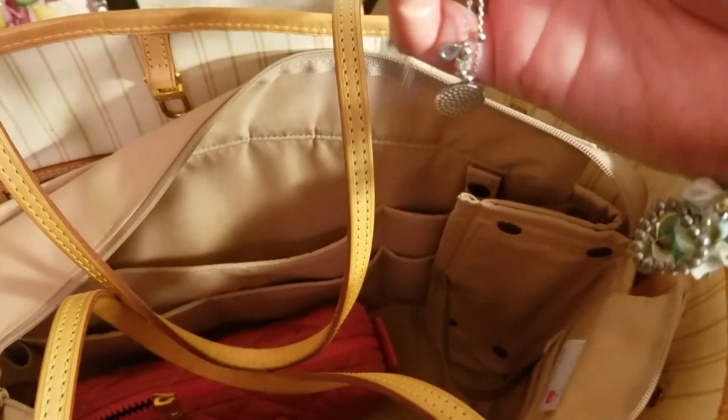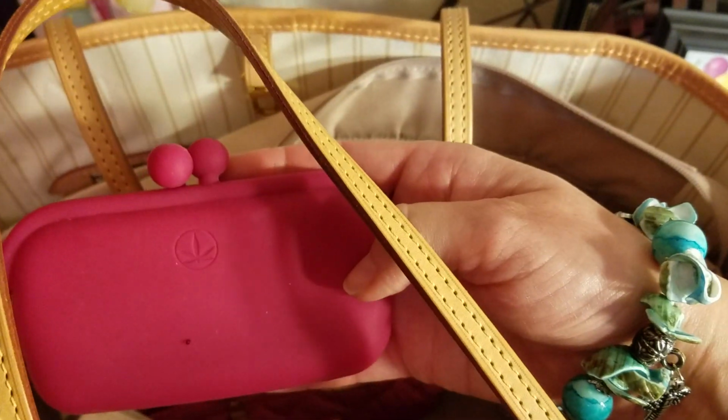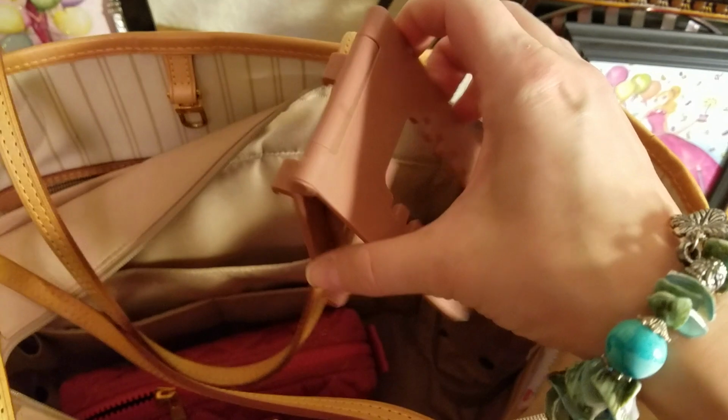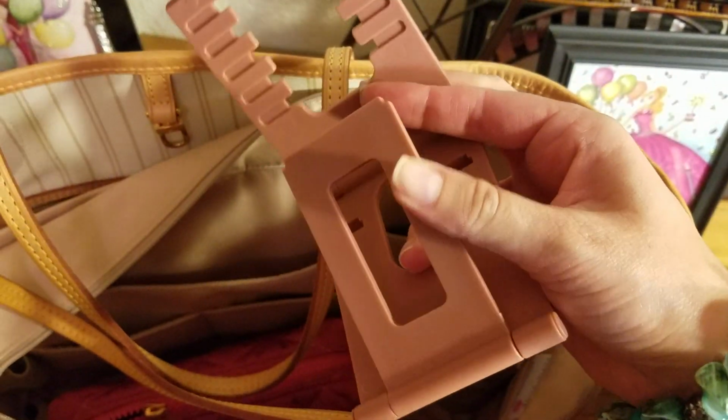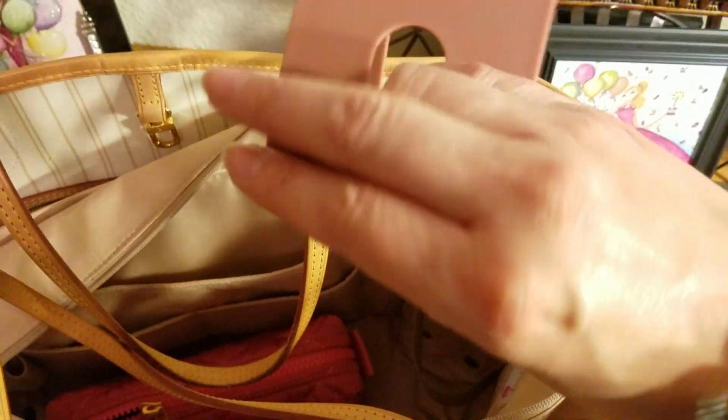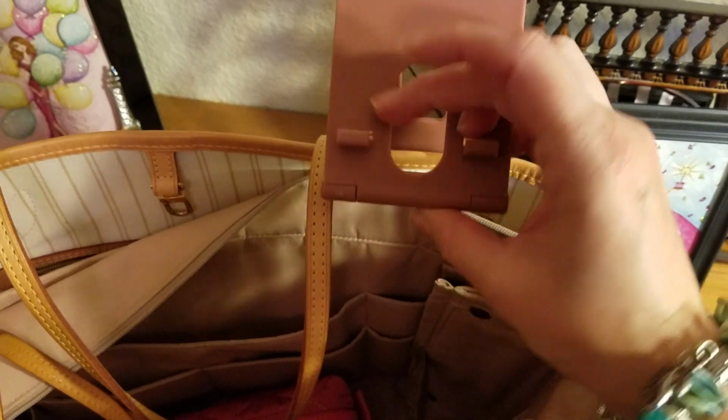A little necklace, a jewelry necklace that I got from my mother-in-law. Coin purse. I bought this from Dollar Tree and it's a cell phone stand. So it works like this. So my Funko's on here.